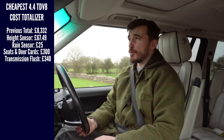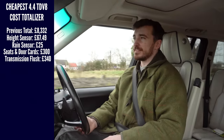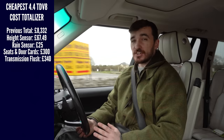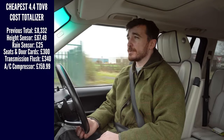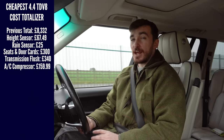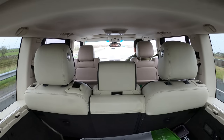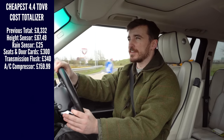Land Rover will charge you more than £400 for the genuine item, but after a bit of hunting, I managed to pick up a Nissens 890123, which is the actual correct item, and Nissens actually made the original genuine items, for £159.99 on eBay, brand new. Although it doesn't come in a genuine Land Rover box, Nissens do make the genuine article. They're the OEM for Land Rover that made the compressor when the vehicles were new. So that was a pretty nice saving to get.